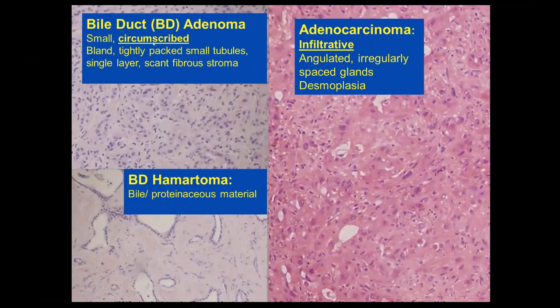And again, a very good clue for you is to realize on low power that the lesion is circumscribed, the ducts are bland, and you have fibrous stroma between these ducts. When you compare with adenocarcinoma, you have more angulated glands, you have more desmoplastic looking stroma. You can also have a bile duct hamartoma, and then you have some proteinaceous material or bile in the lumen, and that's a good clue for you.